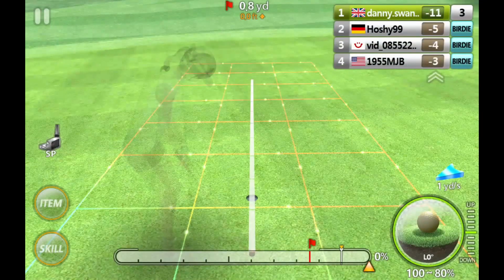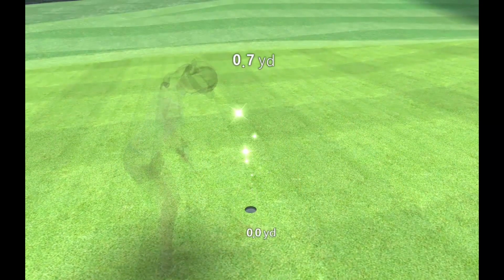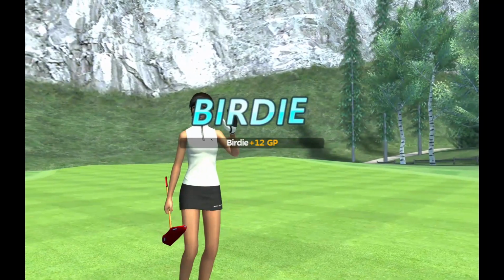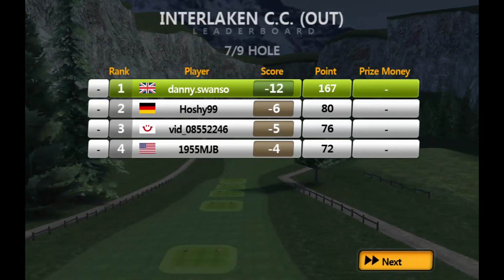I'm an okay chipper, but again, there's better guys than me around for that. I put in some decent ones from time to time. Anyway, so that was a dropped shot. So from a potential 16 under, the best I can possibly do now is 15 under.